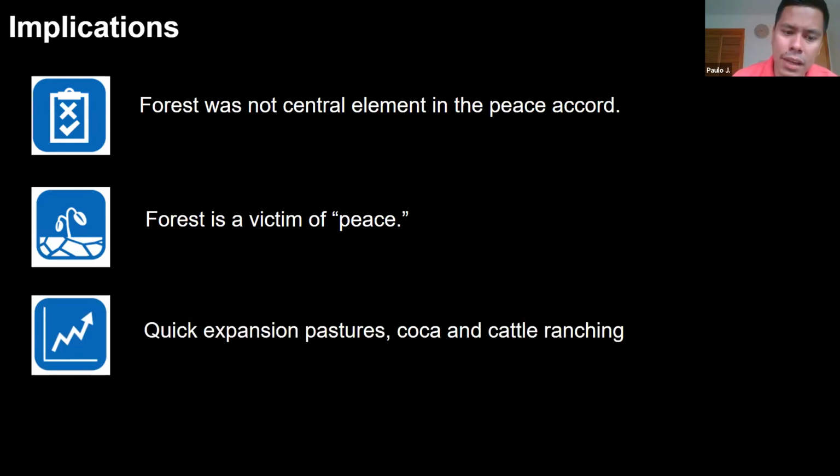We could also say that there is a very fast expansion of pastures. And most of those pastures have been used for establishing new coca plots and new farms for cattle ranching in Colombia. There are investors from other bigger cities in Colombia that are investing money in the Andes and the Amazon region for clearing land, because they think that in the future this land is going to have more value. For that reason, we might see right now this giant expansion of deforestation in Colombia.